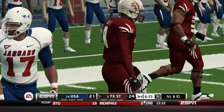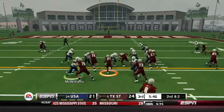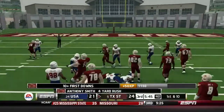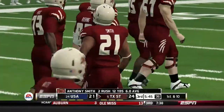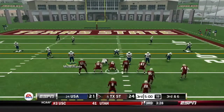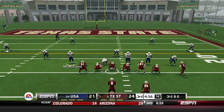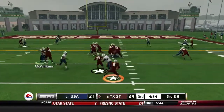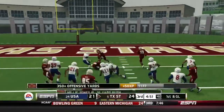And just, this defense is not playing that well. They've had 1 stop, but they've given up a bunch of yards. And they've given up a lot of points. As Anthony Smith will pick up a first down right there. He's got 2 carries for 12 yards later on. Now it's 3rd and 6 from the 24 of the Jaguars. We'll see if this South Alabama defense can buckle down and hold to a field goal, and they can't.